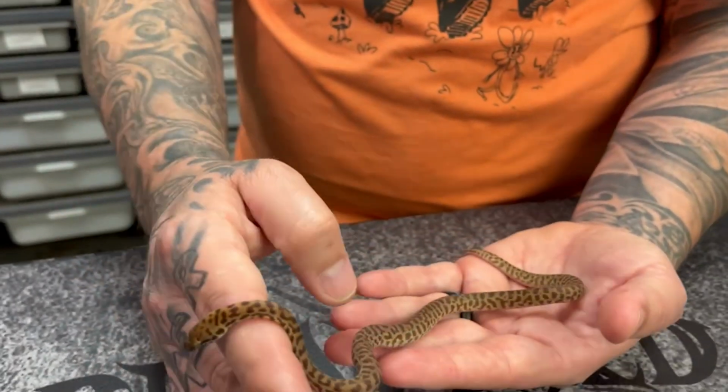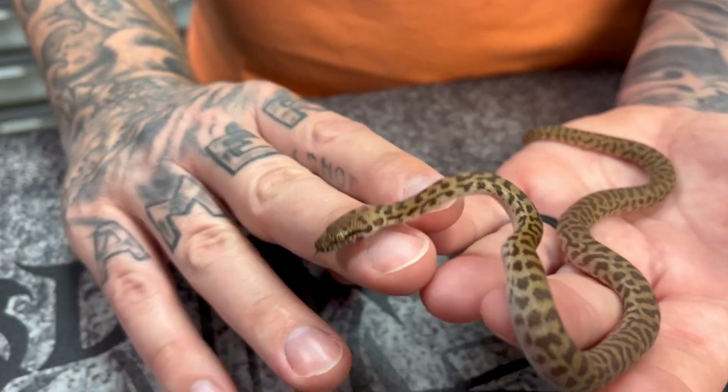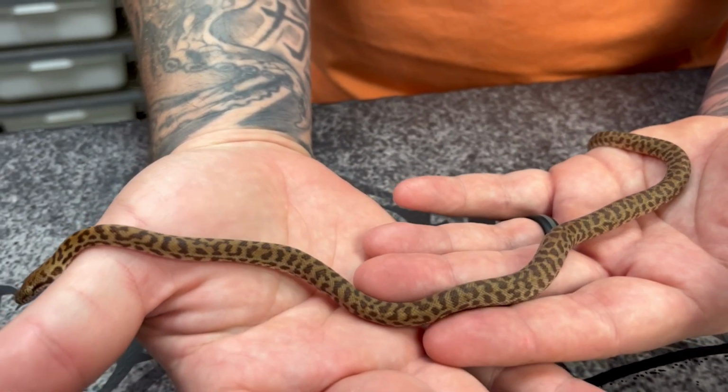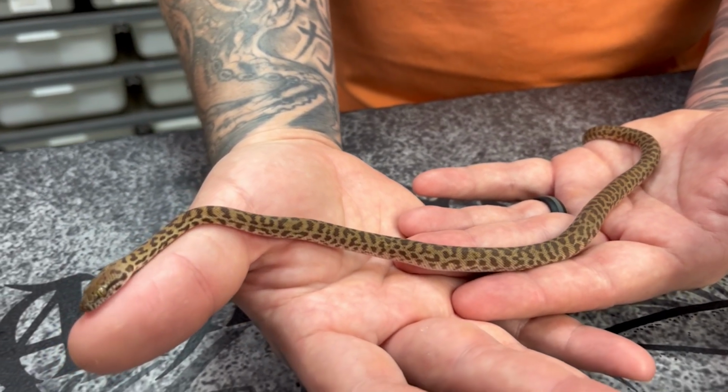Dude, it's so tiny. Yep, super tiny. You could just keep it on your desk. I might have to get one of these from my office. It's gonna be my office snake. Look at that thing.